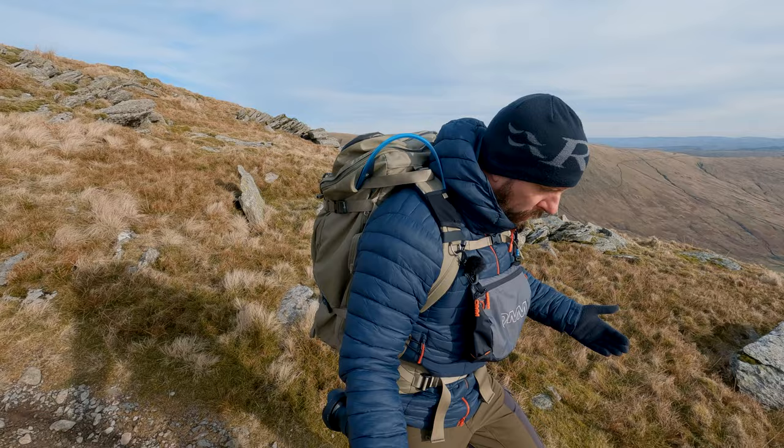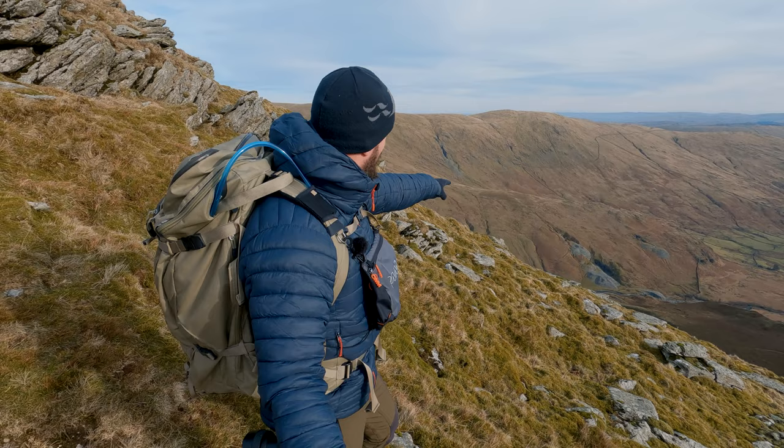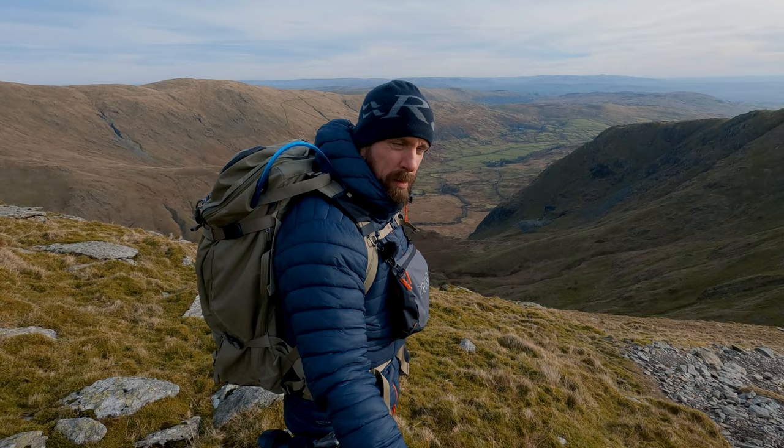So you can see from here as well, the cave I was in last week. Cave I was in, I wasn't in the cave, I just stood there. But it's down there, where you've got the two large piles of slate, and above that is where the cave is. This here is Rainsborough Crag. I think it's Rainsborough Crag. It is a seriously impressive piece of rock that sticks out from on the eastern flank of Yoke.